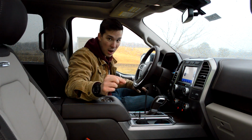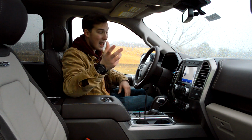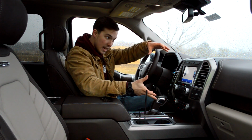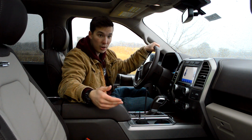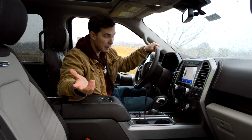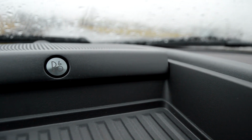This rivals the Ram for nicest, most luxurious truck I've ever been in. Now, the Ram did have a really nice larger screen. Now, you don't necessarily need a larger screen in a vehicle for it to be good, but that is something to note. This has Bang & Olufsen speakers.